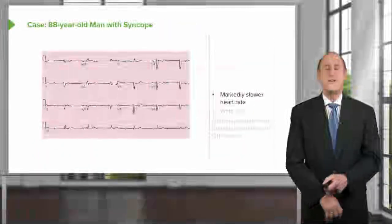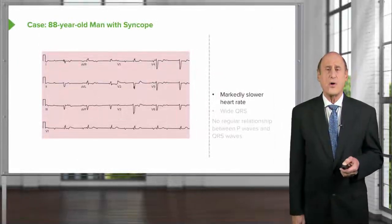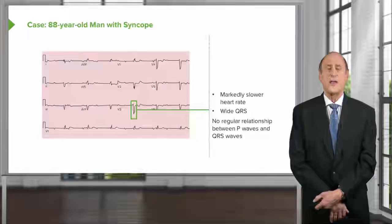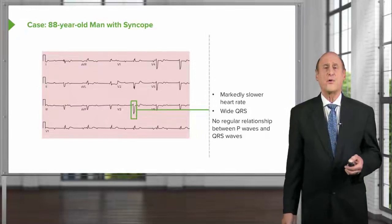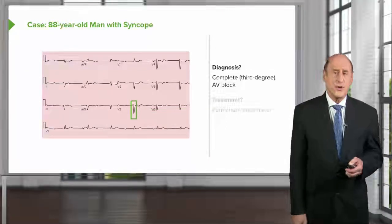If you came up with the diagnosis of complete heart block, you would be right. How would we know that? Markedly slow heart rate, a wide QRS because of the subsidiary slow pacemaker in the ventricle, no regular relationship between the P waves and the QRSs. If you plot that out, you'll see the P waves are occurring at a faster rate than the ventricle, and they're occurring randomly in relationship to the QRS. So the diagnosis, complete or third-degree heart block.